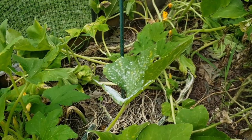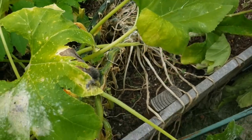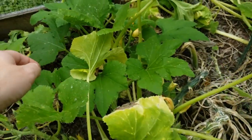So this plant here actually took advantage of the stuff I pulled out of the garden, and it's sprawled, and in the morning these flowers are all bloomed. I do have some pretty severe powdery mildew on some of these leaves, so I am going to just prune this up some more, but it's like having a second wave.